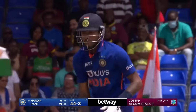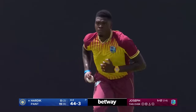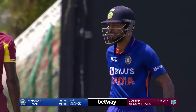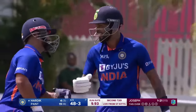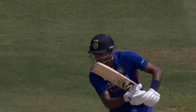Well, you were asking about Hardik's approach. I think you've got two of India's most explosive batters at the crease right now. And I think his approach is going to be this. He's going to seize every opportunity he gets to try and hit boundaries. First boundary of the innings. They've all been sixes. This is the first four of the innings. And we'll see a lot more of this from these two. They'll be aggressive. They'll try and put pressure back on the West Indies bowlers.